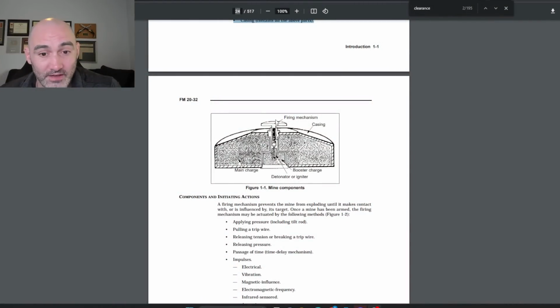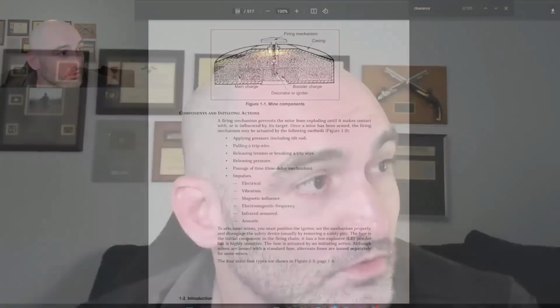Even a 155 shell attached to some command wire is going to have a firing mechanism, casing, main charge, booster charge, and a detonator. So these are cheap, easy, simple weapons that have tremendous battlefield effect in modern warfare.